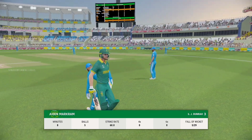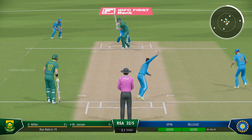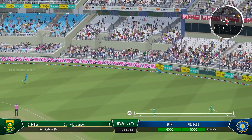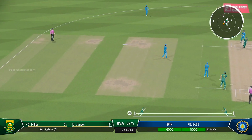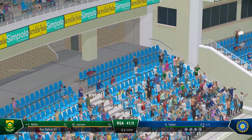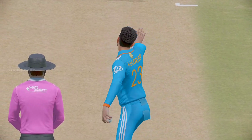Get the runs down. Really didn't get settled. Looked to be in. Really good shot there. Well, that was a very solid shot. Read the length. Got that away nicely. The timing on that shot was just perfect. Brilliant shot. It was a boundary the moment it hit the bat.